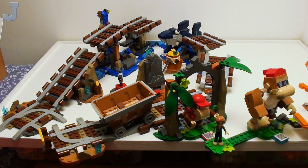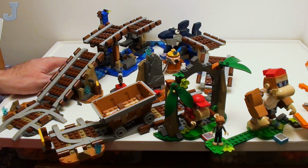Oh yes, collaborative build. This is probably the only thing this set's going to be held on to. It does have a collaborative build. Some of this stuff can be built separately. But I'm going to say maybe up to 3 people can comfortably put this together. You just have to divide out the bags accordingly. So there is a possible collaborative build with this.